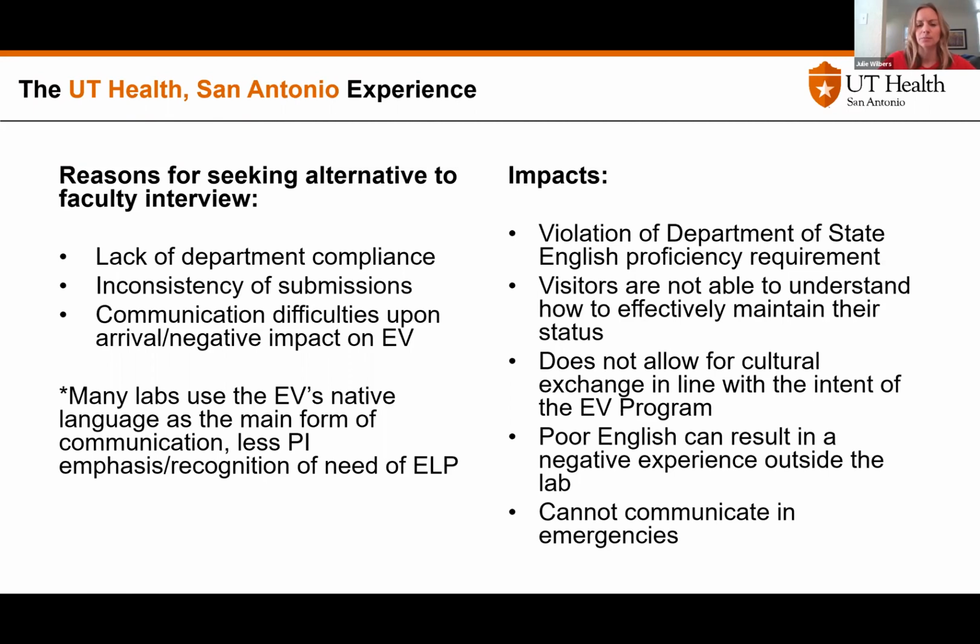This is not an employment visa. The main purpose is to further cross-cultural understanding. And if you've worked with the Department of State, you know that they will reiterate this over and over again. So unlike Virginie, we did not try to do interviews ourselves at 5 in the morning.